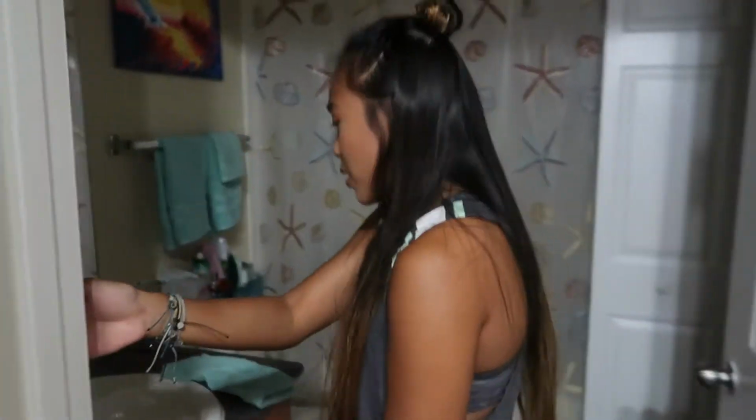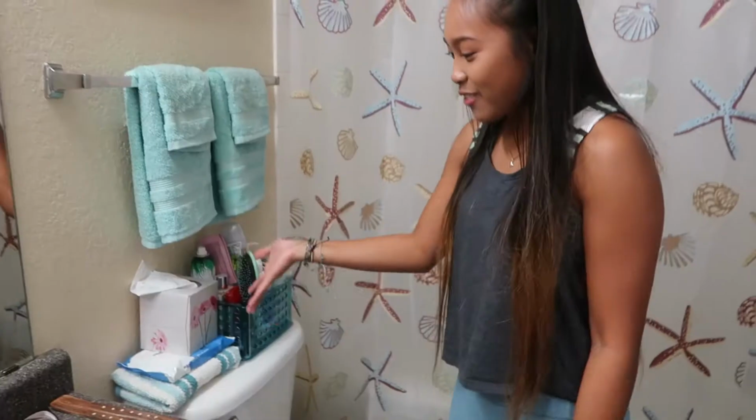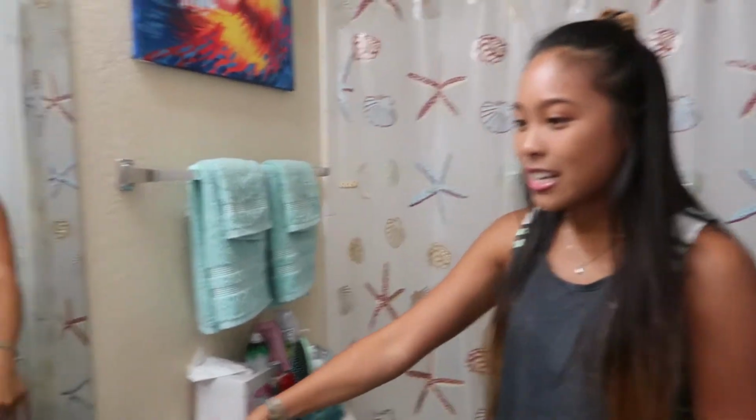It's out of tune. Okay, so into my bathroom. It's not really anything special. Another mirror. Put this back. Just have organizers and stuff. I have my little incense thing in my bathroom.